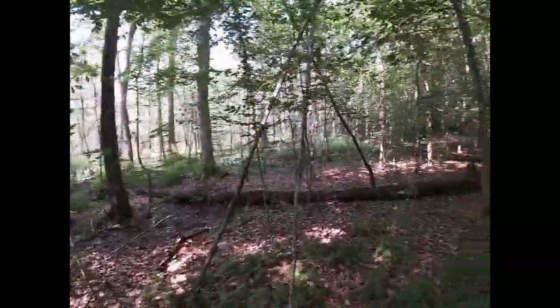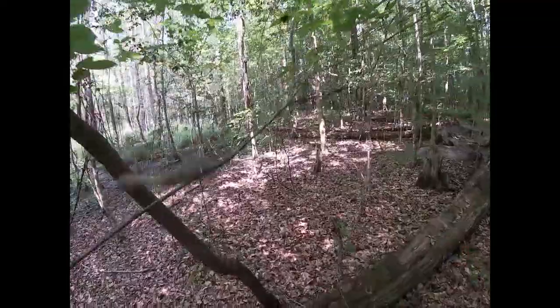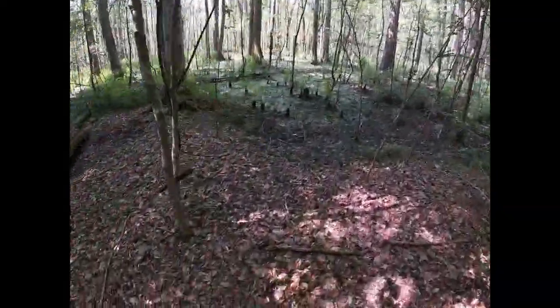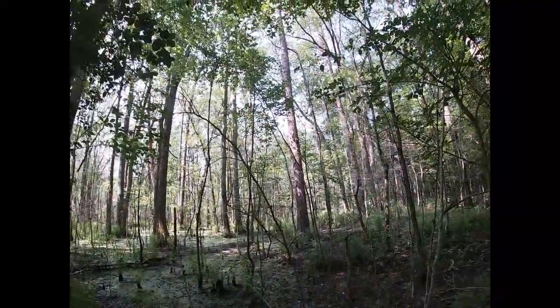Now this is going to take me, as I keep following this around, right to the train tracks. This is coming around to the other side, so yeah, look at all that right there. More deer tracks.